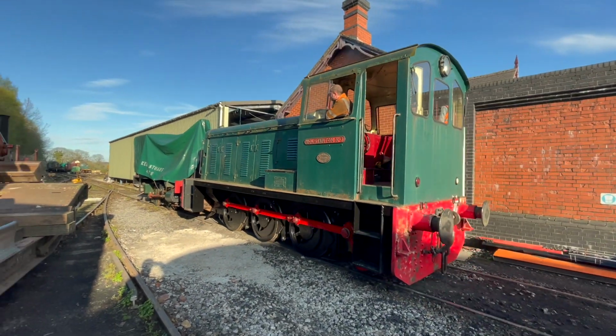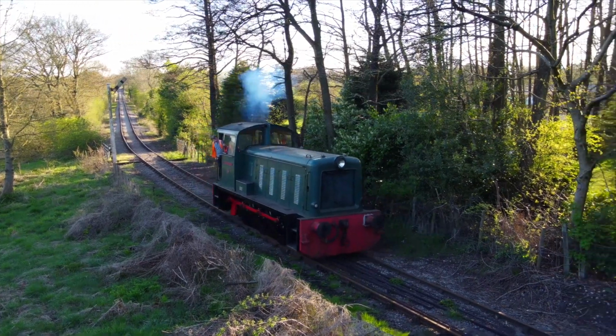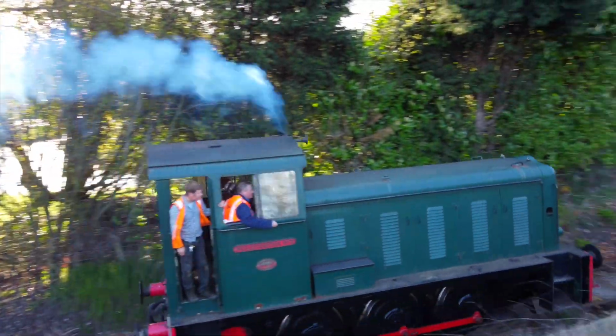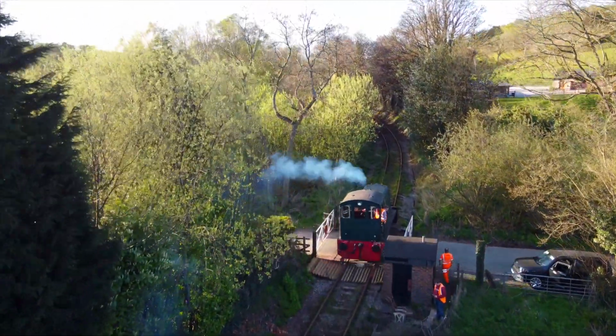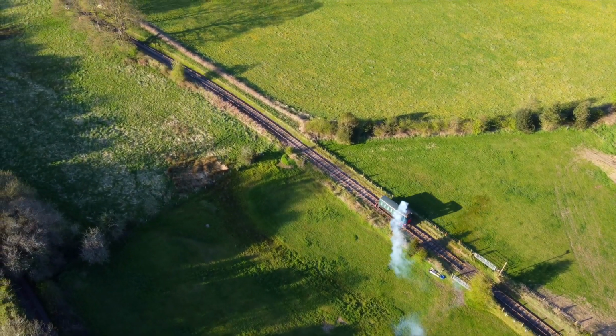Well, she sounds like she's in fine spirits. Let's hope it lasts the whole evening. It's great seeing trains out in the evening sunlight. It really colours Foxfield's already lovely views.